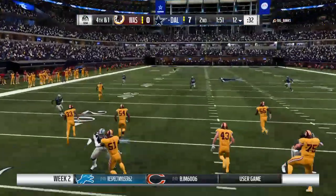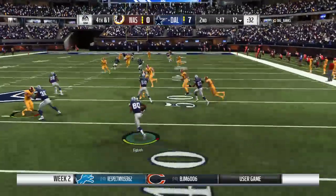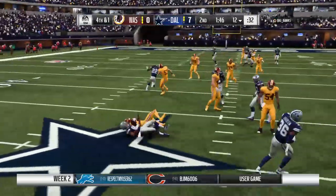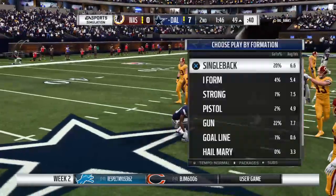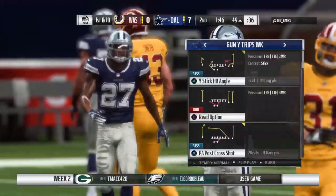He gets this one away, and boy, it's another boomer. Returnable here from the 38. 12 yards on the return that time. And the Cowboys are going to take over in great position here with a 1st and 10.